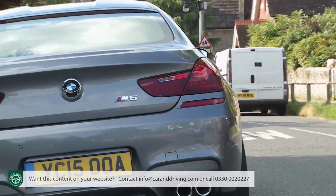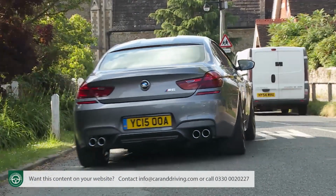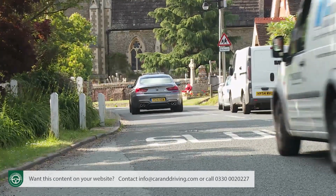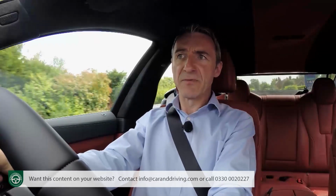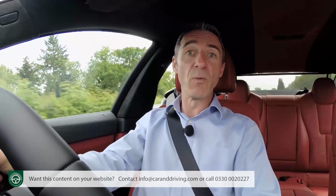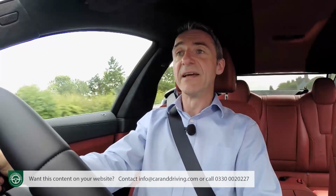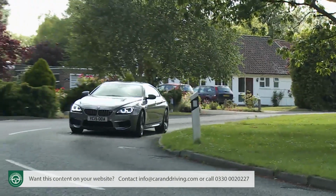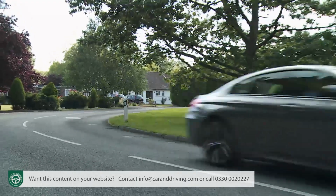A 6 Series Gran Coupe weighs between 70 and 90 kilograms more than the standard two-door coupe model it's based upon, but that extra bulk seemed to have made very little difference to this car's running cost figures. These are pretty astonishing for something weighing 1.85 tonnes, especially given that here we're talking about a 5-metre long car with at least around 320 brake horsepower beneath the bonnet.